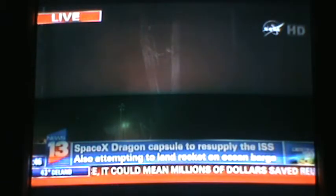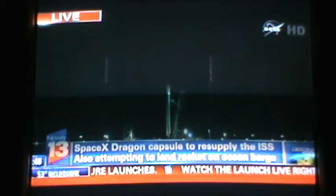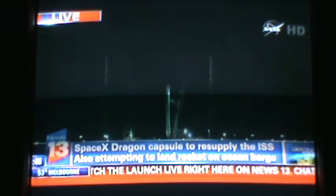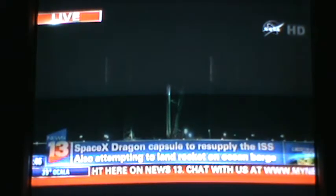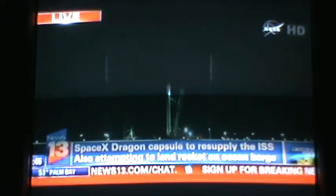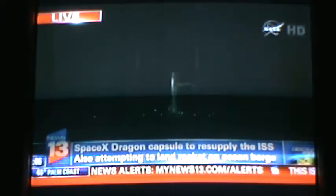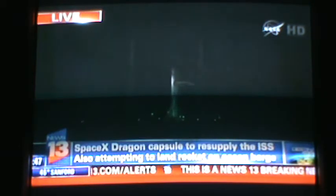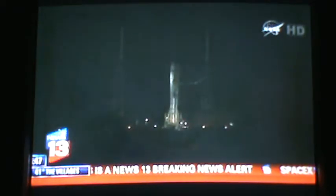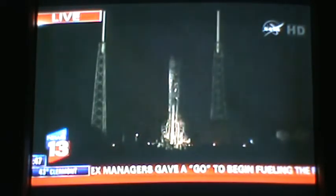Stage 2 tanks pressing the flight pressures. T-minus 30 seconds. Standing by now for ignition of the main engines at T-minus 3 seconds. T-minus 20 seconds. Securing, liquid oxygen securing has started. T-minus 15 seconds. T-minus 10, 9, 8, 7, 6, 5, 4, 3, 2, 1, 0. And liftoff of the SpaceX Falcon 9 rocket with Dragon.